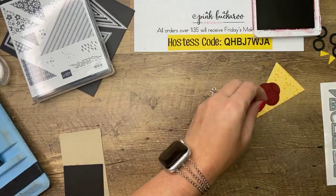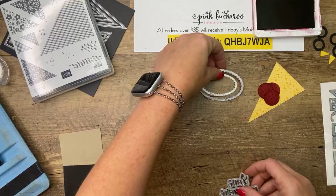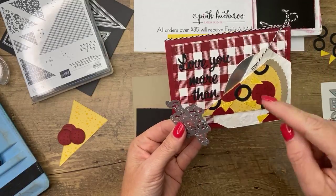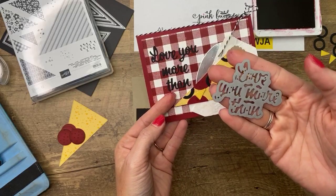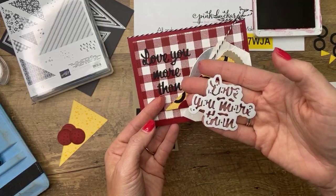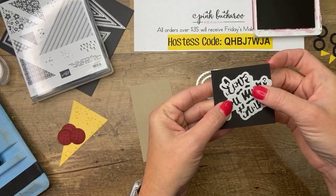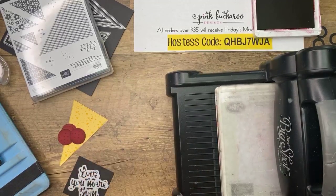Now, we need to make the crust. So what we're going to do to make the crust are these two scalloped ovals. And then the funny part of this card, I think, is the words, love you more than pizza. These are from the love you more than dies that go with the stamp set called, I can never remember the name of it, but you guys know what I'm talking about. Love you more than, okay? And it's all in one. And I have put that adhesive sheet on the back of my basic black cardstock so that when I cut it, it then becomes a sticker. Makes adhering words so much easier.